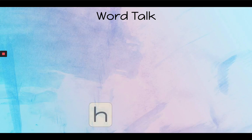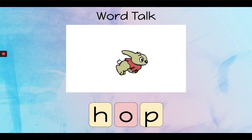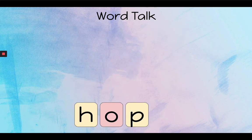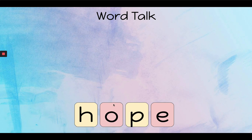All right, so now we're going to spell some words, and you are going to start seeing some long vowel sounds in these words. Op. What is this word? Hop. Good job. Now I'm going to make it so the O is the long O sound. I'm going to put an E at the end here. So instead of hop, I'm going to make the long O sound. Listen as I do that.